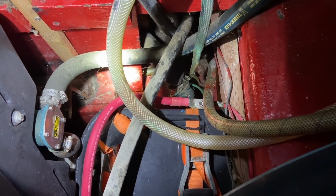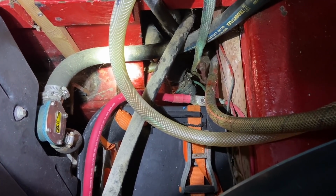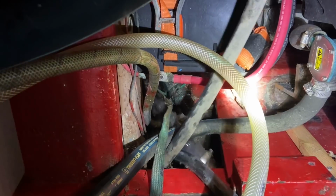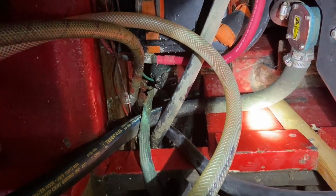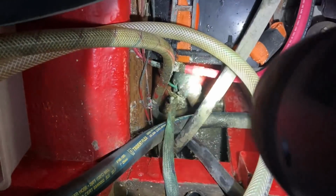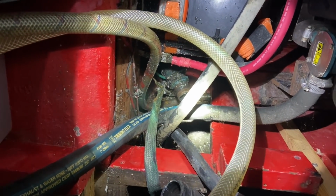I think you're getting there, because there's more water coming than there was before. A lot of crap came out. Oh yeah, it smells awful. But you got it off. Oh, barf. Yeah.